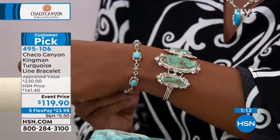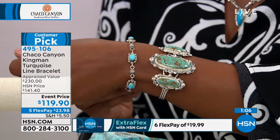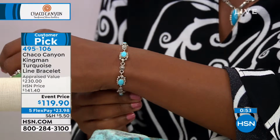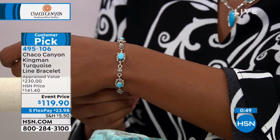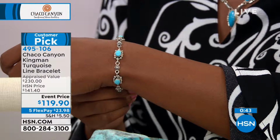When you're looking at this line bracelet, and I actually have it next to our Today's Special, you can see it's a very big difference in terms of size and design quality. There is something for everybody, but this is the kind of piece that really could be an everyday piece. I like the simplicity of it. The artisan here, her name is Frida Martinez, has the star symbolism in each section.